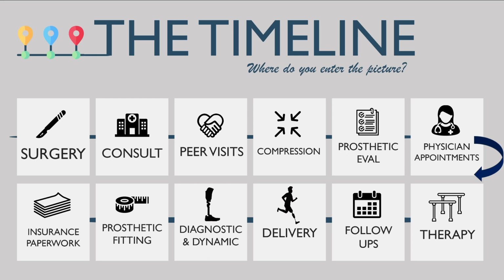Our peer visitors are trained. They don't go in and hand out prognosis. They don't diagnose anybody. They just share their experience and what they went through.